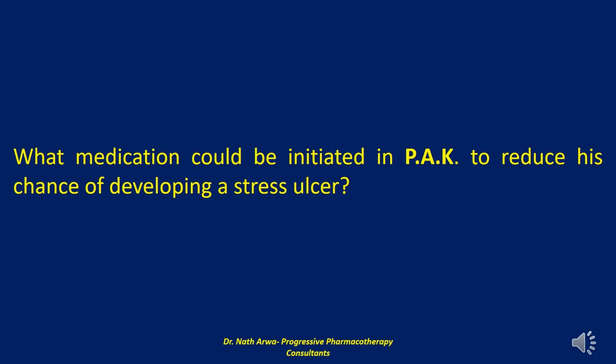The three classes of medications used for stress ulcer prophylaxis are histamine 2 receptor antagonists, H2 blockers, proton pump inhibitors, abbreviated as PPIs, and protective barrier-producing medications. A fourth class of medication, prostaglandin analogues, have been used for stress ulcer prophylaxis in the past, but it has not been shown to be beneficial and will not be discussed in this chapter further.